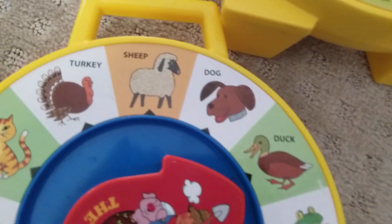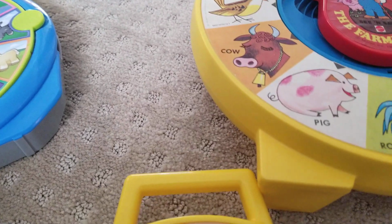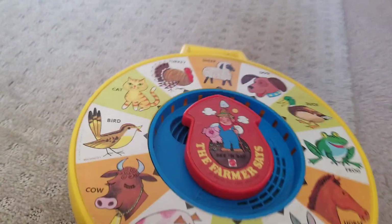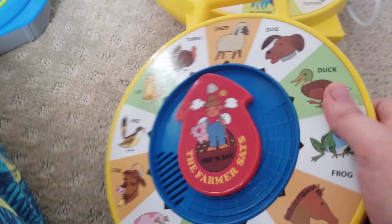Here's a turkey. But that CNC is not from the 80s, obviously. That thing is from the 60s. The B says it too. That's the earliest Farmer Says CNC. Hold on a minute, guys. I think that's it. The sheep goes. Yeah, that's it on that one.